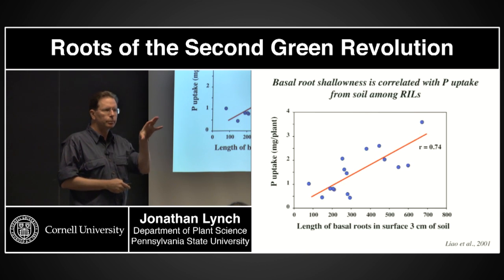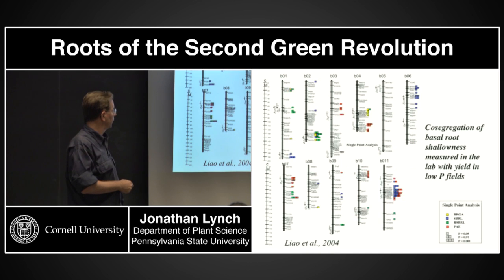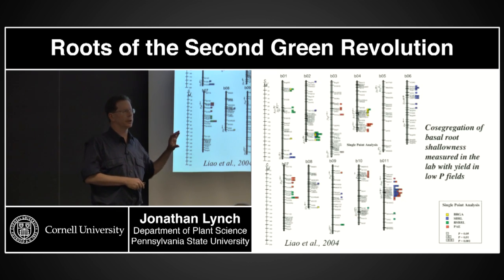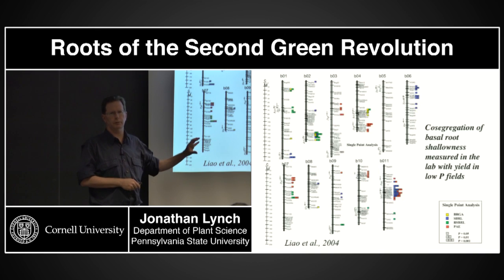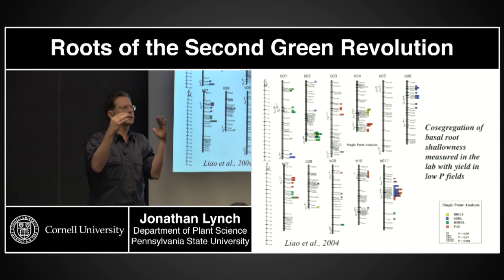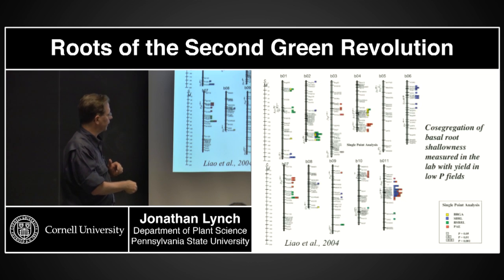Of course, with these progeny recombinant inbred lines, we can also do genetic mapping. And so here's the 11 chromosomes of bean. Here in red are loci that are associated with yield under stressful conditions in the tropics, low phosphorus fields in the tropics. And the yellow, blue, and green are measures of root shallowness in a plastic bag of a young seedling in the laboratory. And you can see there are significant areas of co-segregation, like here in chromosome 11.